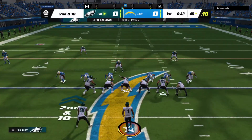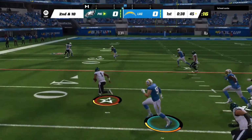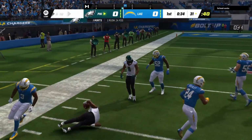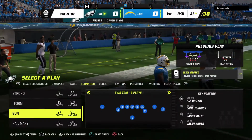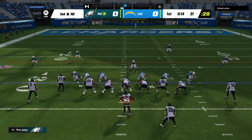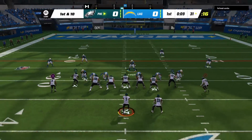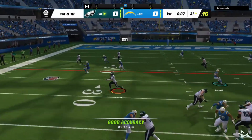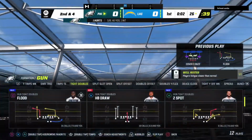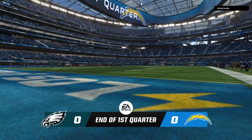So after the run for no gain, here's 2nd and 10. Now Hurts going to keep it running left. And a good job of finding the open space to run as he's down close to the 30 here. 14 yards that time and a 1st down on the keeper. They'll drop to throw. Looking left side for Watkins, and he's got him. And he'll go down at the 26 following a gain of 6. We're scoreless after 1.